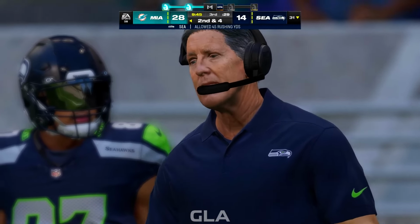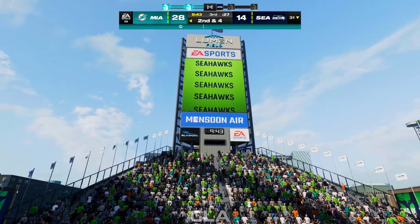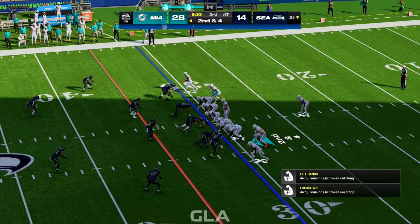Yeah, they went to the tunnel with a lead. They come back out with that lead. Absolutely. NFL coaches, we know they're perfectionists in a lot of ways, but they had to like what they saw in that first half.